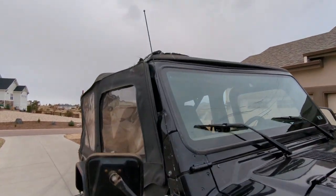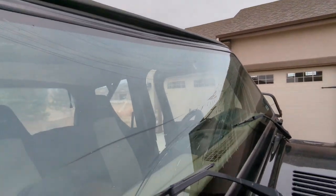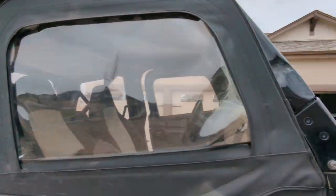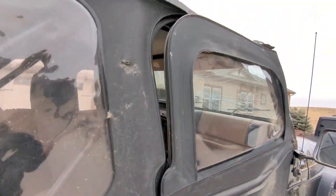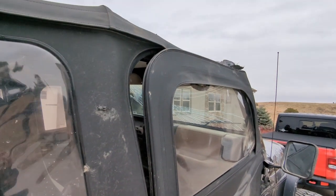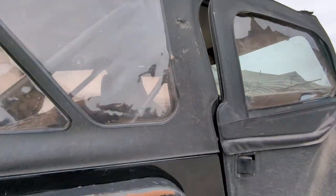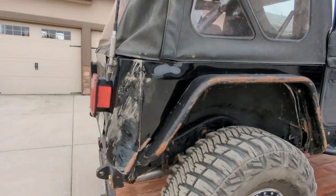So looking up at the windshield, you can see how that got bowed all the way in. The windshield's completely broken. The door doesn't fit there. You can see how the fit is there, it's going to require a new windshield frame and all that, if it's even fixable. We'll see. We'll keep this thing on the road if I can.